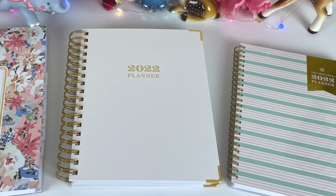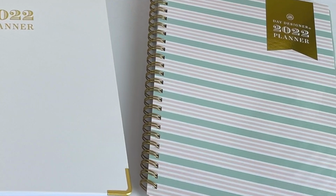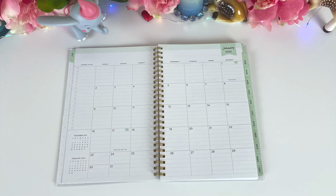Now let me help you out with the weekly. So the inside here is the month. Again, just a smaller scale, all lined out, a little bit different color scheme. I think this is absolutely beautiful. This one again is from Target.